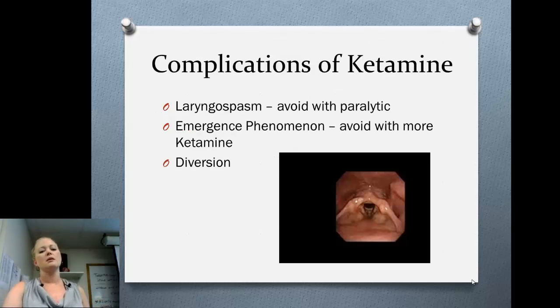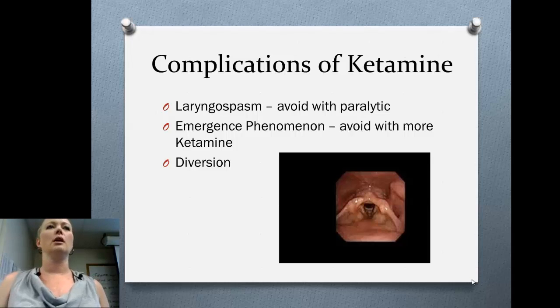Complications of ketamine. I don't think that you guys are ever going to see laryngospasm, but I want you to be familiar with it just in case, because sometimes as soon as you push the ketamine, you'll get this. I've only seen it personally one time.